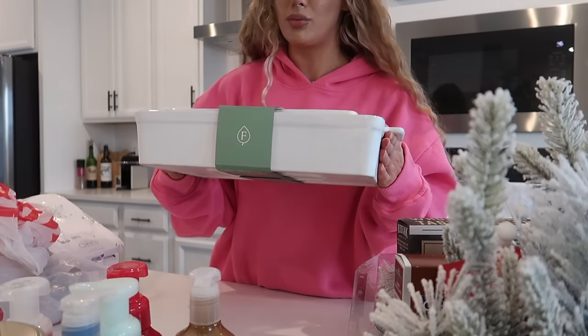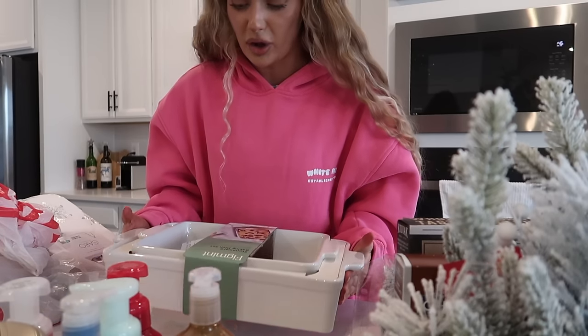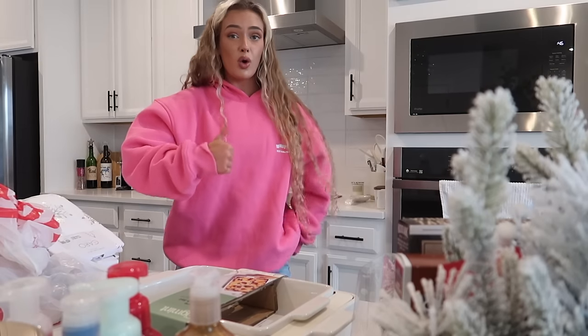It was like a set of two, the brand Figment, and these white stoneware brownies will go in here, and I can cook a bunch of other stuff, lasagna. So I snagged that, but that's my haul.